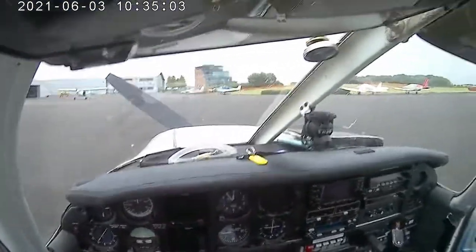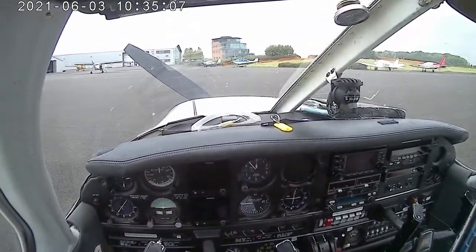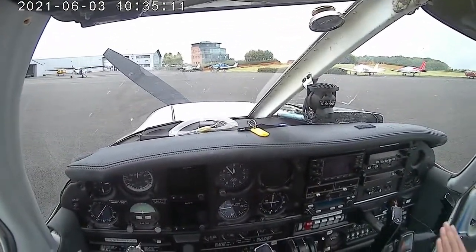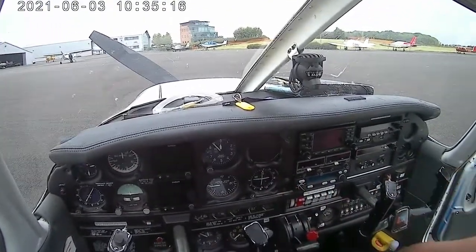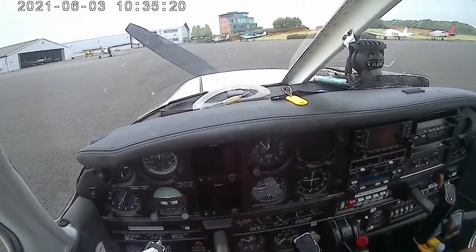It's all coming together for you. It only sounds very simple. It is, because you've done most of the hard work now. You've done the precautionary circuits, you've done those low-level stuff, so you know how to do a short field landing if you need to do it. But this is good information, it's only an idea of how to use it. You'll need to practice it to get good at it, but that's how it works.